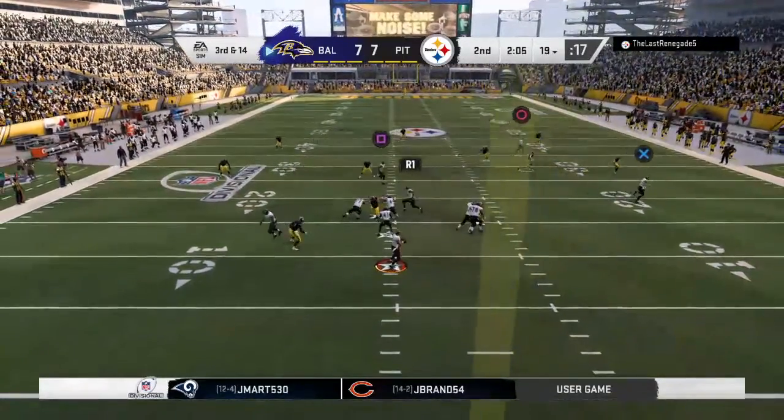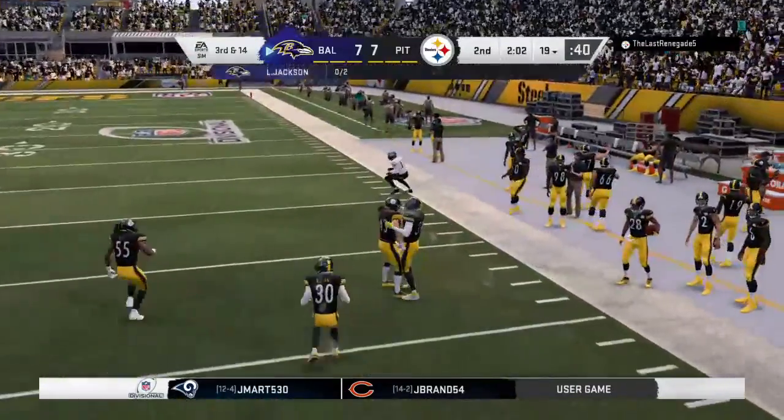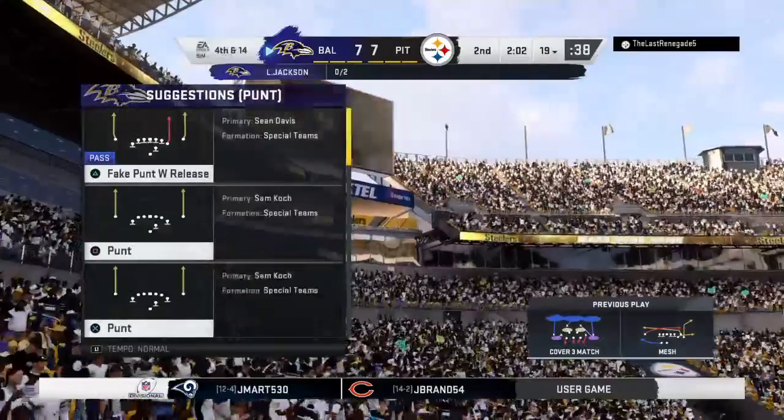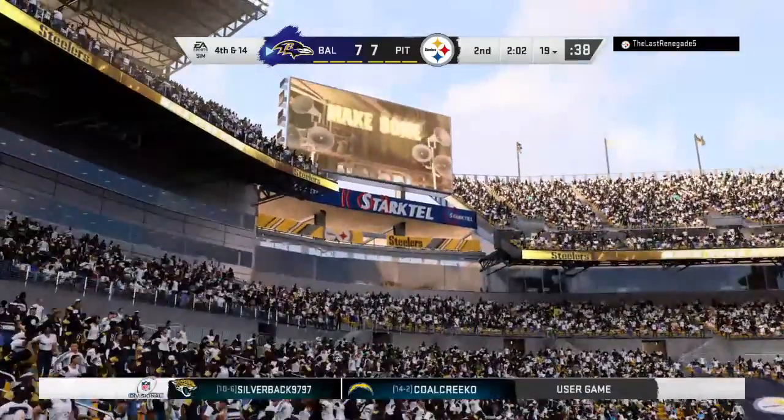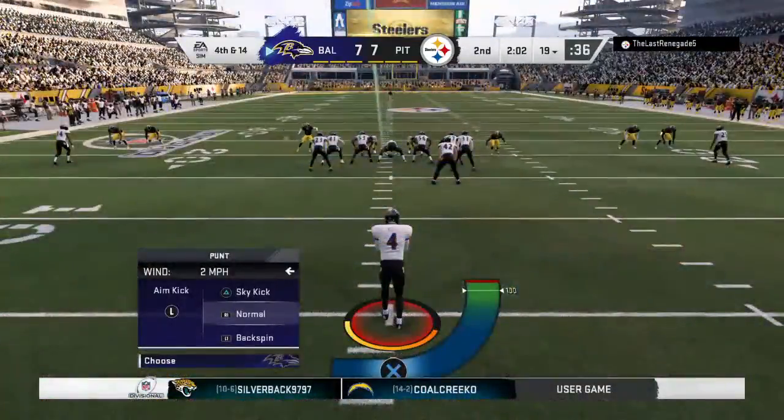From the gun, it's Jackson. He's going deep for Brown. And that is intercepted. Or was it? Wait, they'll say no. No interception. He did not keep the feet in bounds, apparently. So that's just going to be an incompletion.